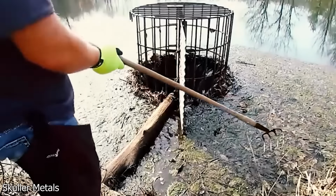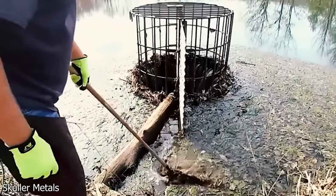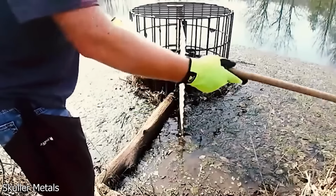Here's the clearing of a very large lake drain blocked by leaves and sticks. Take a look. Wow, I mean, tons of leaves.